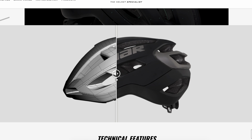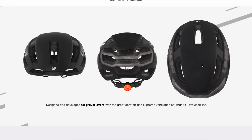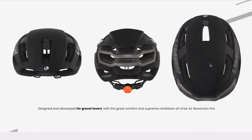Well, that is pretty cool, but for me, the coolest part of the helmet is the little light that's on the retention dial at the back. Now, actually something that we've seen on other helmets as well, but I think this is a really neat one, and it's just a nice little way to improve a bit of visibility and safety.